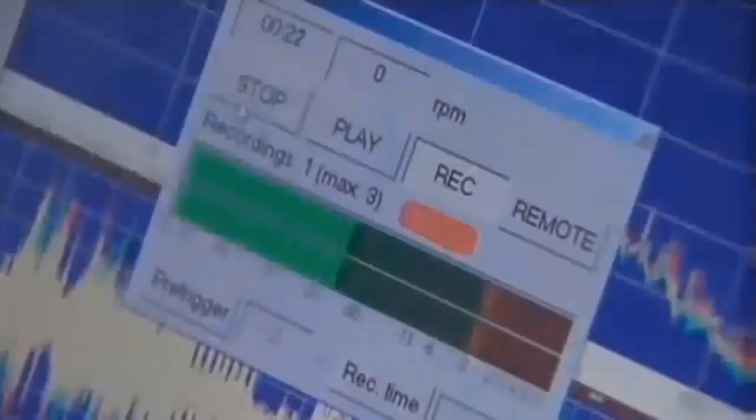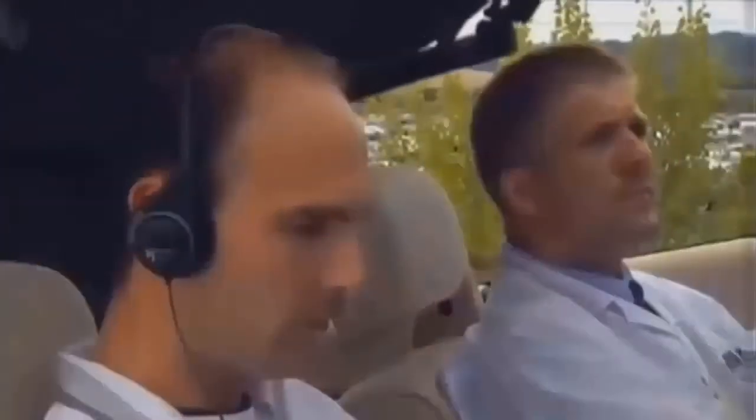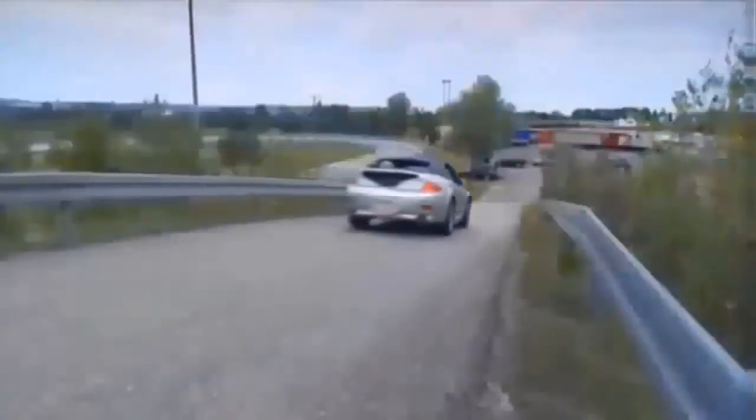Outside, more tests are underway. The motor which puts up the roof has to work silently. It can't produce the slightest unwanted sound. An acoustics expert listens carefully. Out on the special track, the new car is spared nothing.